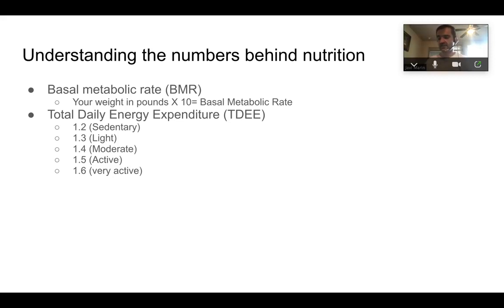Okay? So my recommendation is always between 1 pound to 1.5 pounds. These are numbers that are realistic, are achievable, and once you start seeing results, then you will get encouraged to keep going. All right, so I'm gonna move on.